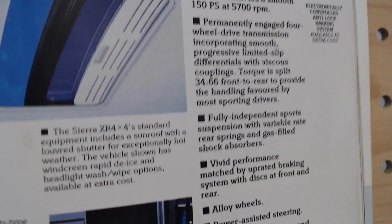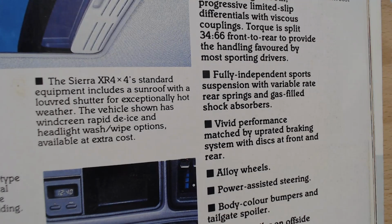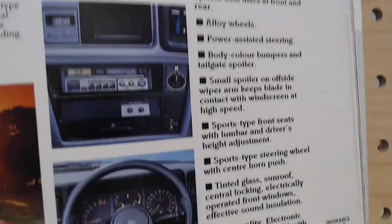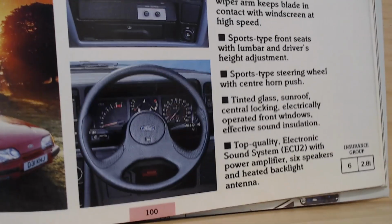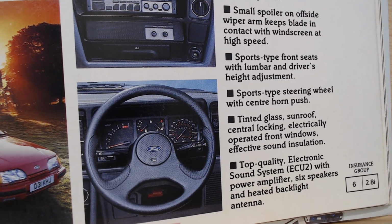Fully independent sport suspension and variable rate rear springs with gas-filled shock absorbers. Vivid performance matched by uprated braking system with discs at front and rear, alloy wheels, power assisted steering, body colour bumpers with tailgate spoiler. Small spoiler on offside wiper arm keeps blade in contact with windscreen at high speed. We also get sports type front seats with lumbar and driver's height adjustment, sports type steering wheel with centre horn push, which is there, tinted glass, sunroof, central locking, electrically operated front windows, effective sound insulation. So strangely it looks like we're getting manual rear windows. Top quality electronic sound system with power amplifier, 6 speakers and heated backlight antenna.